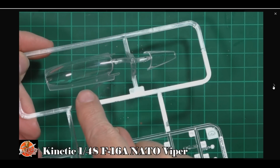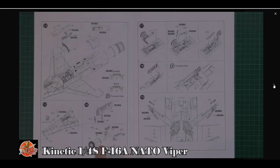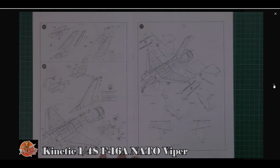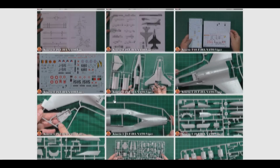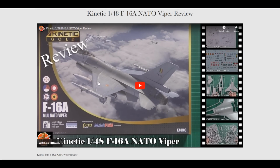The canopy is beautifully done. That's really, really nice. It's crystal clear. The only thing is, again, you only get the clear version. Perhaps it would have been nice to get a smoke version in there. But again, the instructions are all beautifully laid out right the way through, as you can see. So anyway, you can go off and see that particular review. That one is up with you on there right now.